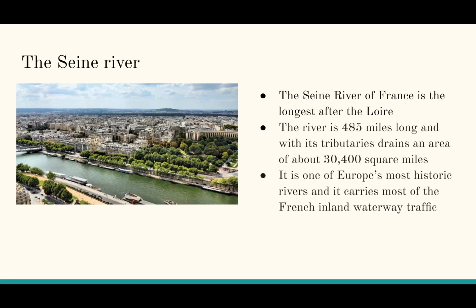It links Paris with the sea and the huge maritime port of Le Havre. Rouen, although some 75 miles from the sea, was France's main seaport in the 16th century, but it was surpassed by Le Havre in the 19th century.